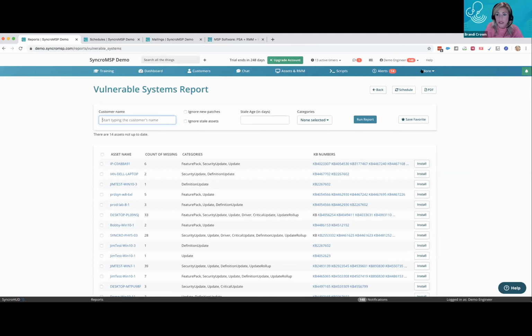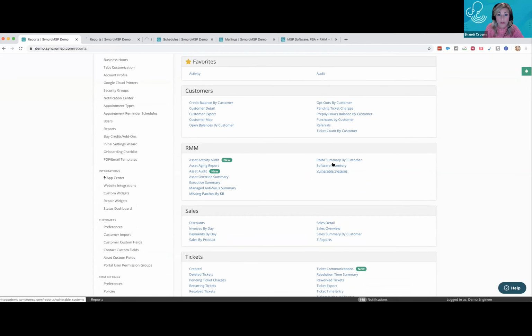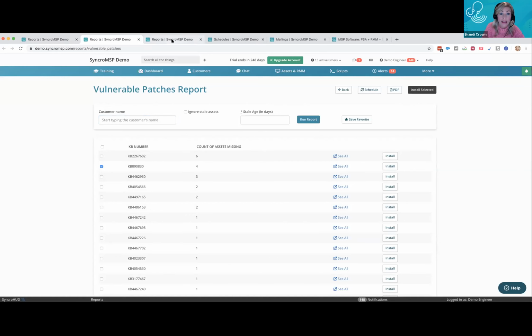Is there a way to pull a report that shows what machines are missing patches and exactly what those patches are and when they were released? So really, really good question. I'm going to go ahead and share my screen here. There's going to be 2 reports that pertain to patching. If you head into the report section, you can either go to missing patches by KB or vulnerable systems. Missing patches by KB is going to tell you the KB number. You'd be able to see all of the assets that are missing that KB. And so if you knew, okay, it's going to be 0830, I'm going to go ahead and install this on all 4 devices.